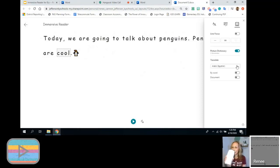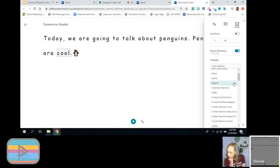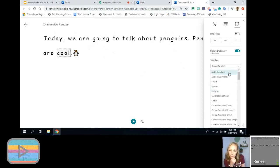The next feature is Translate. So I have the option to translate into all of these different languages. Look at this. Just tons and tons of languages. So this is a great feature. Again, Michelle mentioned this at the beginning. This is one of these tools that you are going to have to train your students to use for themselves. Unfortunately, it's not something you can turn on for them. It's something that they will have to use for themselves. So this is why this is a super important feature, but they also have to learn how to use it.